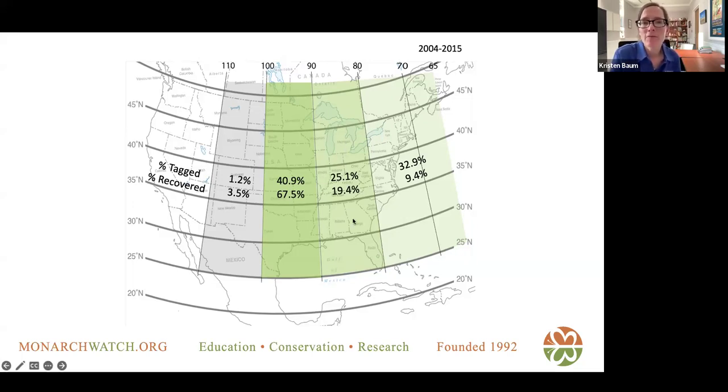We see we've got 25.1% here in the middle, and then not a whole lot once you hit, but you're getting close to that divide with the Western population. And then we've got percent recovered from the overwintering sites. So we've got a lot of recovery in that center of the dark green area, and less in other regions of the country. I will say the importance of different regions varies depending on the year.